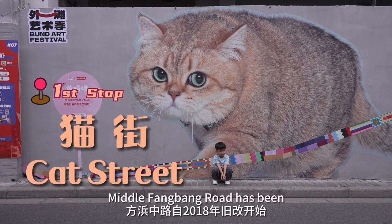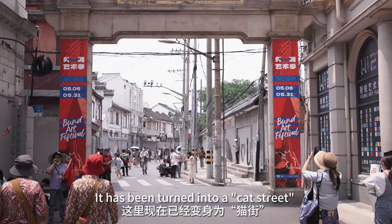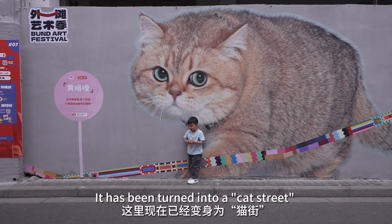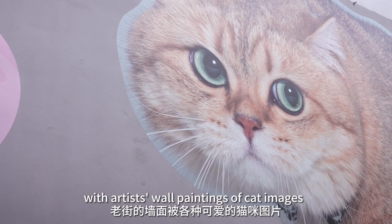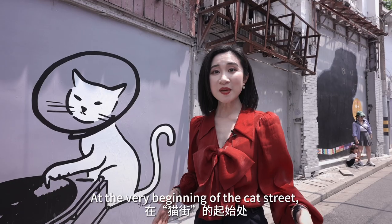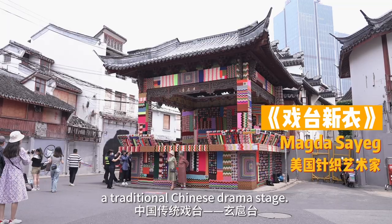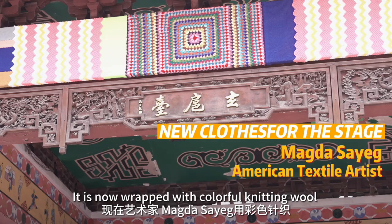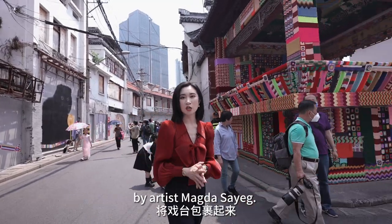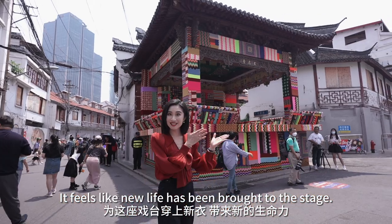Middle Fengbang Road has been under demolition since 2018 and was empty for a long time. It has been turned into a cat street with artist wall paintings of cat images collected from the public and cat cartoons. At the very beginning of this cat street, we see this Xuanhu Tai, a traditional Chinese drama stage. But now it is wrapped with colorful knitting wool by artist Magda Sayek. It feels like new life has been brought to the stage.